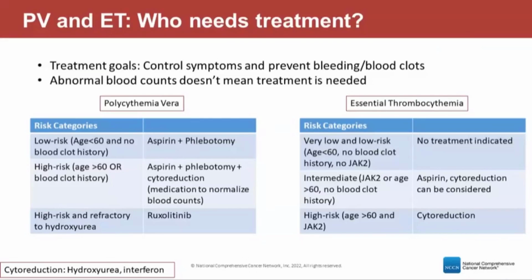Now, if a patient is considered high risk, and high risk is either age over 60 or they've had a blood clot in the past, then in addition to aspirin and phlebotomy, we also have to give medications to lower blood counts. We refer to that as cytoreduction because we're lowering the number of cells. And the goal of that medication is really to normalize blood counts and hopefully to eliminate the need for phlebotomy.